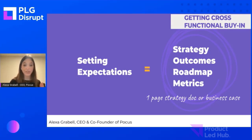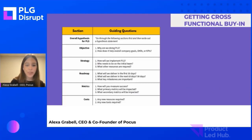So we recommend going through strategy and outcomes and roadmaps and metrics with the full team and creating this one-page strategy doc or business case to really understand what the expectations are as a business. And so I will walk you through an example of what this could look like for your business. So we recommend putting together first, setting a hypothesis of what you want your PLS motion to improve for your organization. Is this that you want to convert your self-serve users to paying customers? Do you want to have more expansion opportunities and identify new use cases? Do you want more quantitative measures, like you want to increase your conversion rate or decrease CAC? Put that at the top so that you're always measuring it.